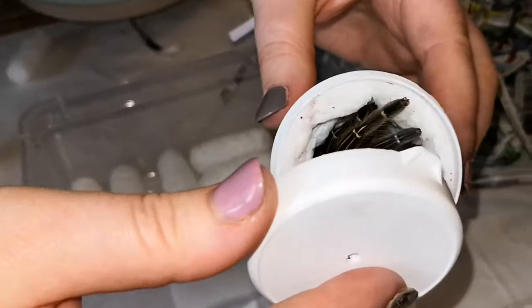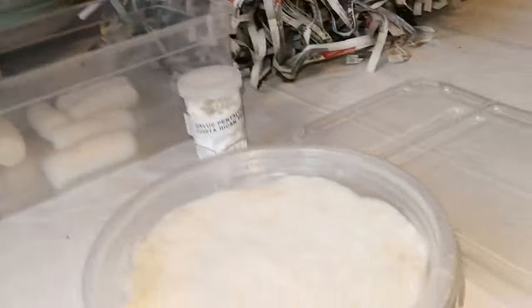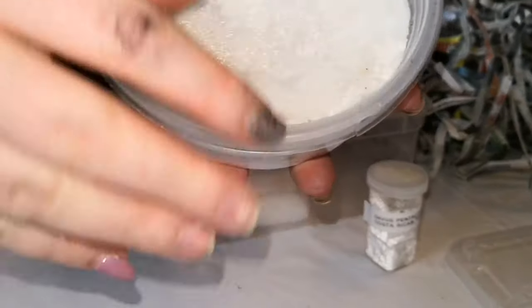Now on to this big one. I'm excited. Oh, not that one then. I'm so excited! Maybe onto this one, yeah? This is the pink toe.